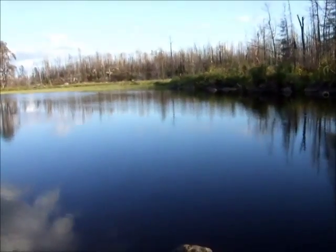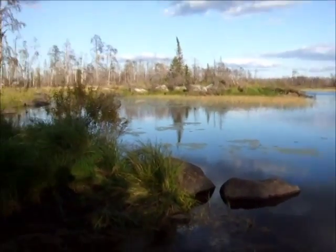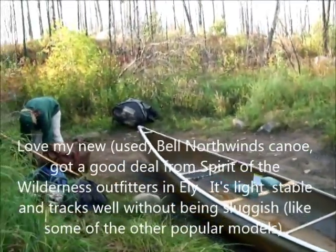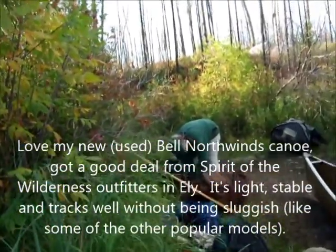This is put into Quadga Lake. There's a portage on the other side of the river too, at the lip of the rapids. You don't really see it till you're right up on it, but it's here, and it's a good portage. So we're now going to do 100 rods and find our camp spot.